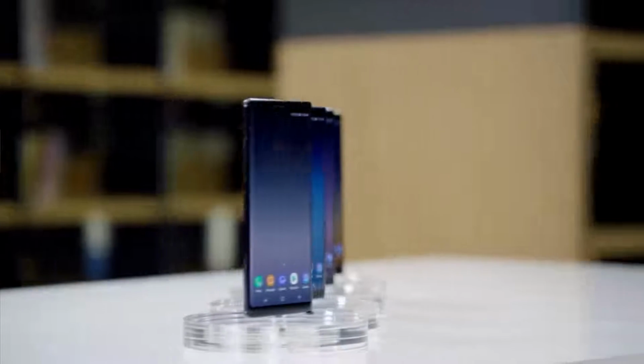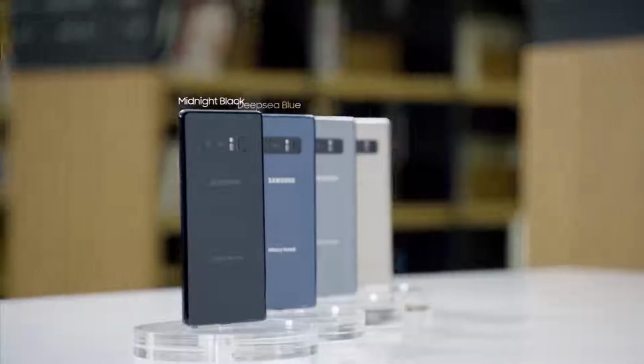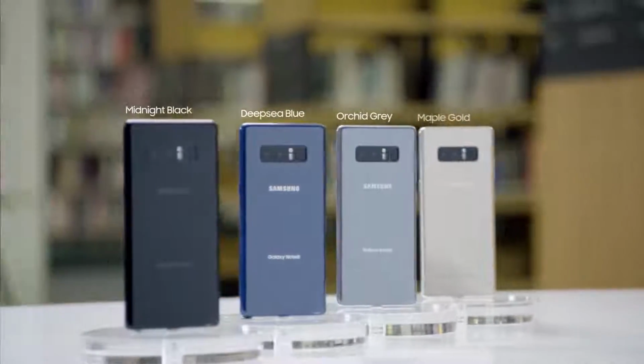The Samsung Galaxy Note 8 is available in 4 colors: Midnight Black, Deep Sea Blue, Orchid Gray, and Maple Gold. Samsung Galaxy Note 8.